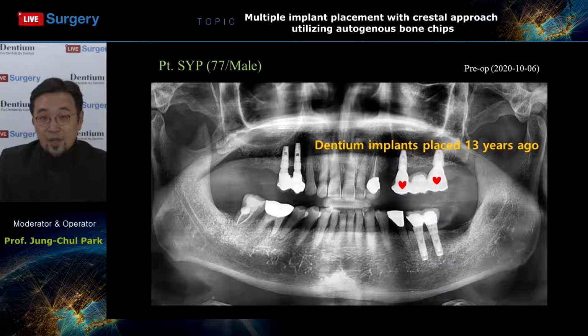And a very interesting thing is that he has multiple Dentium implants, and especially on the upper left side, these 2 implants were placed 13 years ago, and they are Dentium implants. And as you can see, the marginal bone level is very nicely maintained, and especially at tooth number 27, the bone is above the implant fixture. It means that there's a very nice bone reaction due to this implant system.